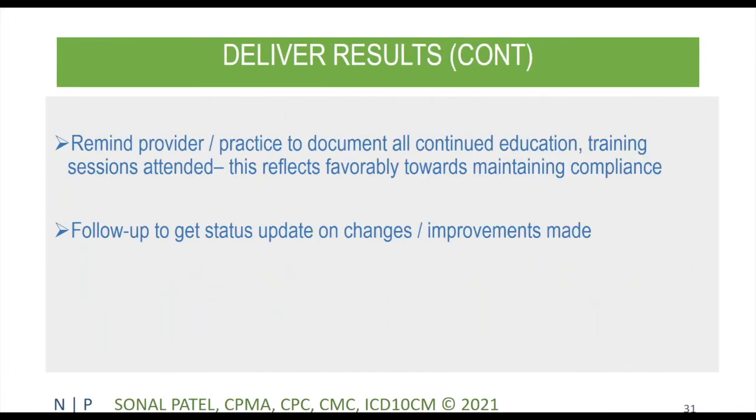And then remind the provider and the entire practice to document all of that continued education that they take, and the training sessions that they attended post-audit, because this reflects favorably towards maintaining compliance. And then I always like to send follow-up emails to get their status updates on what changes they see, what improvements have been made since you last audited them.